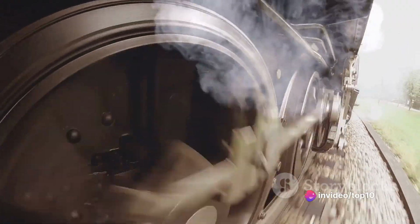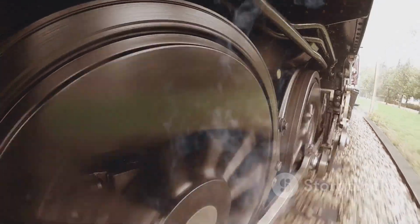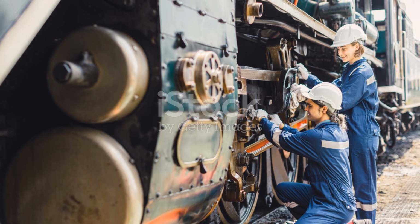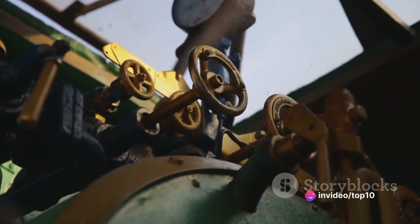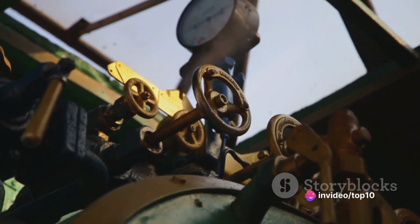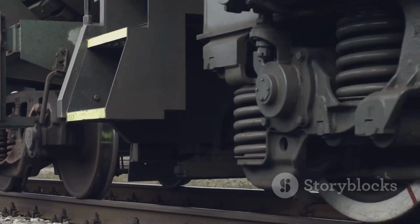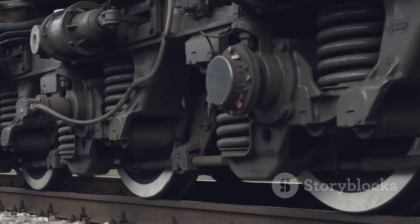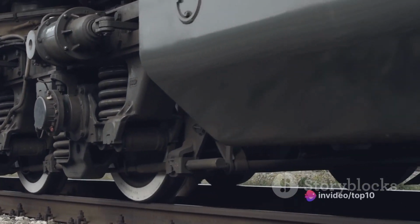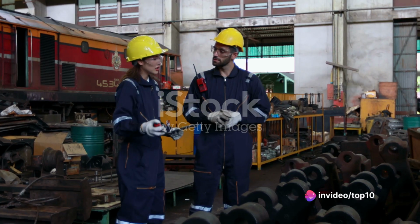Understanding how this iron beast works is like peeling back the layers of a complex mystery novel, each page revealing a new twist and turn. This mechanical marvel operates on principles that are both simple and complex. Simple because, at its core, it's about converting energy from one form to another. Complex because the process involves a series of intricately connected components, each playing a vital role in propelling the engine forward. Now you might ask, why is it important to understand the workings of a rail engine?